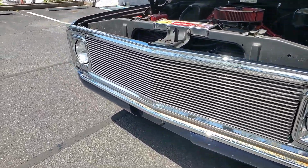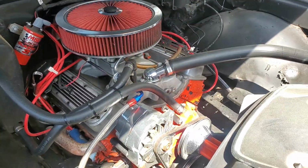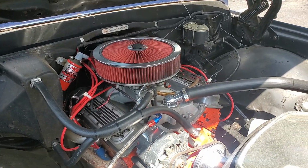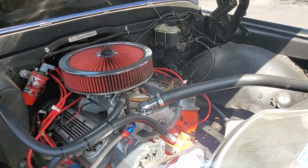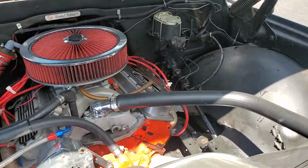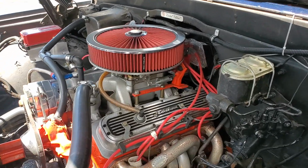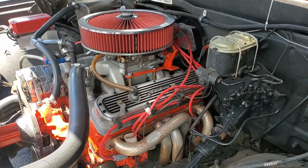It's got like a billet style grille, real nice stainless surround. 5.7 under the hood. Sounds like it's got a little bit of a lumpy cam in it. Yep. MSD ignition, MSD distributor, Blaster 2 coil, Edelbrock valve covers, K&N air filter, Edelbrock fuel pump, MSD wires, Competition hooker headers, chrome oil pan. Looks like you put new horns in it.